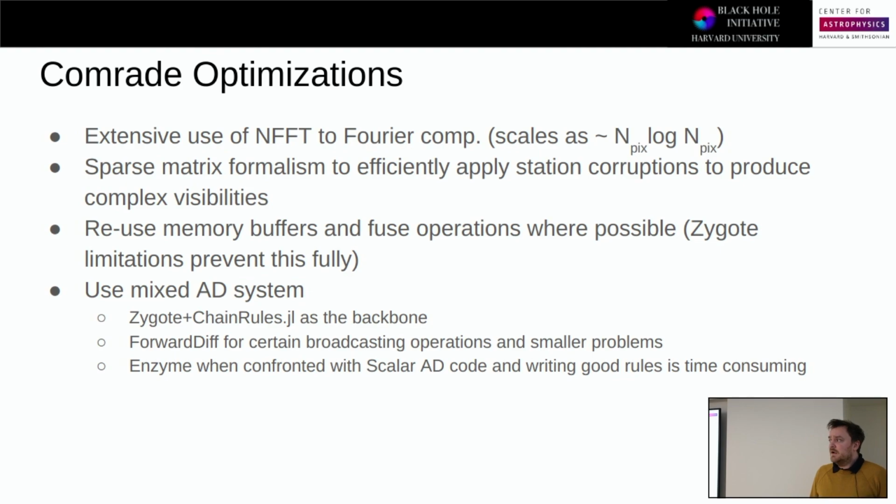It helped a lot. We'll reuse memory buffers as much as we can. Zygote is the thorn in my side and doesn't let me do this very often, so I work around it the best I can. To get around this, I use a mixed AD system. So I use Zygote and ChainRules, and by Zygote I mean Zygote as little as I can and ChainRules when I need to. ForwardDiff for certain broadcasting operations, and when the number of parameters we're fitting is small, and then I've deployed Enzyme when I was like, I don't know how to do this. Let's just see if Enzyme can do it, and it did, and it was pretty good.